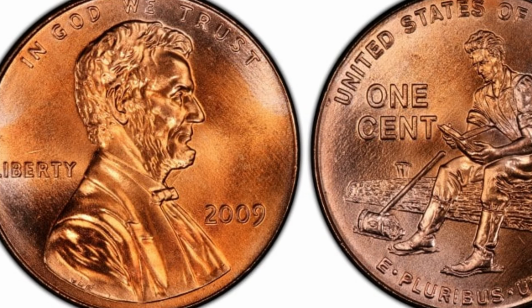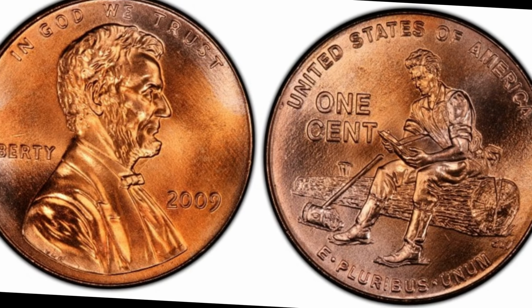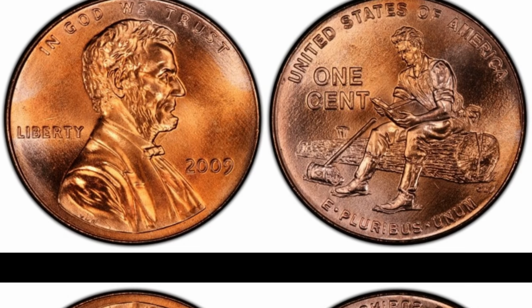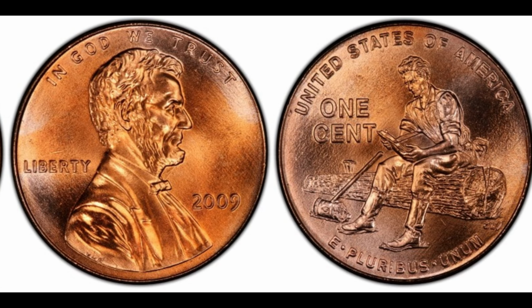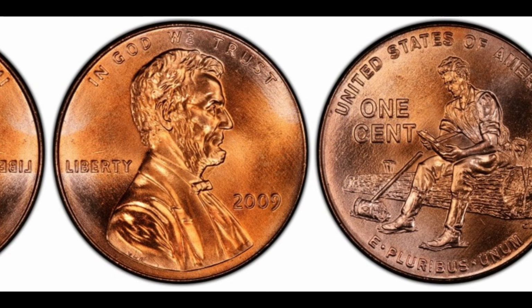Let's dive right in. The 2009 Lincoln Memorial Penny isn't just any ordinary coin. Released to commemorate the 200th anniversary of Abraham Lincoln's birth, this penny has captured the hearts of collectors worldwide. But what makes this specific penny worth millions? Let's find out.